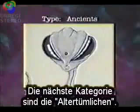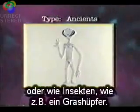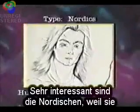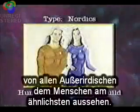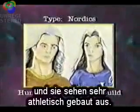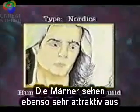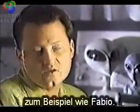The next category are the ancients. They look almost like giant praying mantises or grasshopper insects. The eyes are fully up to 1/3 the total mass of the head. The Nordics are very interesting because they're the most human appearing of all of the aliens. They appear to be slightly taller than us, extremely athletic in build. The females are extremely well endowed proportionally. The males are very, very gorgeous and are described as looking a lot like some of the models, like Fabio.